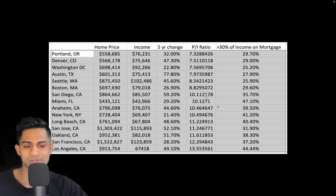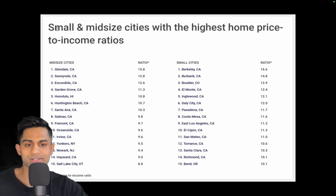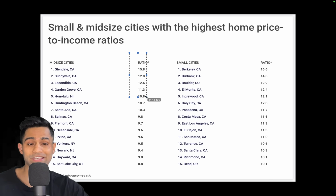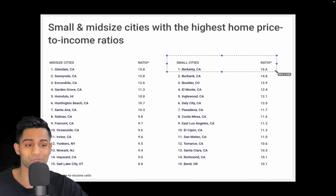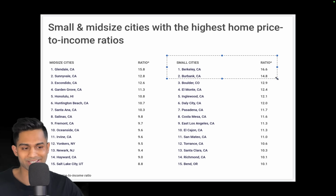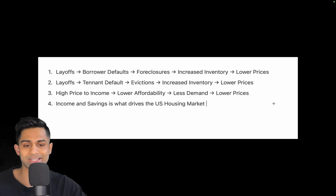And if the layoffs continue in the tech sector, which is very much concentrated in California, it is possible that we start to see people move out of state and lots of increased supply in that particular market as well. This right here is small and mid-sized cities with the highest home price to income ratios. And again, you can see there are cities, even Glendale, Sunnyvale, that are as high as 12 to 15 times. Berkeley, California, over 16.6. Burbank, California, 14.8. I mean, affordability is completely out of whack with respect to where prices are and where income levels are. Incomes have not really kept up with the increase in overall prices.